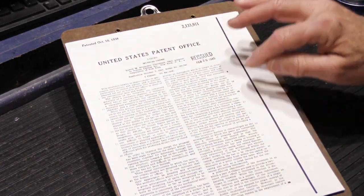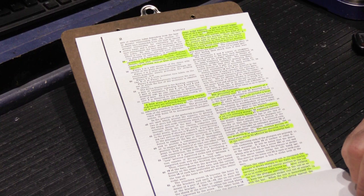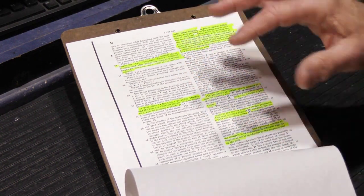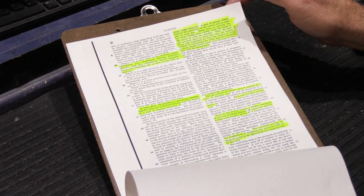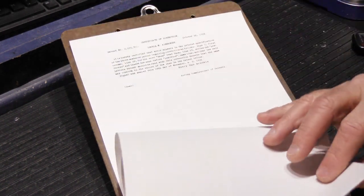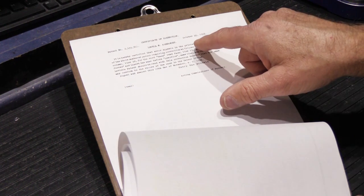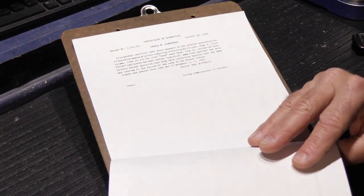And it's actually very interesting to read, and I'm not going to bore you with all of it, but I have highlighted some of the more important parts in relationship to the chime, at least what I'm interested in and what you might be interested in also. And as you can see, it's nearly three full pages. And then here, the last page, this is a certificate of correction, and it was dated October 18th, 1938, which is the same day the patent was issued.